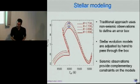What asteroseismology does is, at each point along these tracks, you can also take that model and perform a pulsation analysis on it. And so it provides a kind of third dimension to this figure so that not only must you pass through the box, but the oscillation frequencies of the model at that particular point must also match the oscillation frequencies that you observe. So it provides many, many more new constraints that we didn't have before to find the optimal match between your stellar model and the observations.